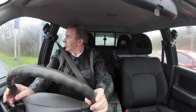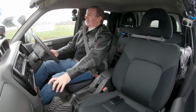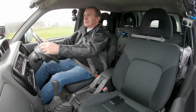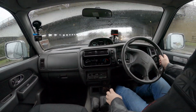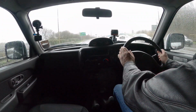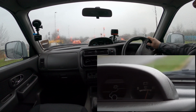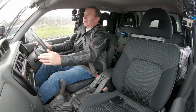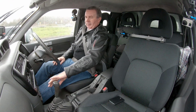Instrument display, fuel gauge on right and on the left, fuel gauge far left, then speedo, then rev counter, then coolant temperature gauge. Gear stick, pretty long reach, nothing too bad there. First, second.